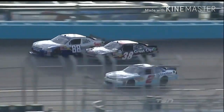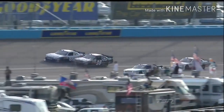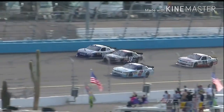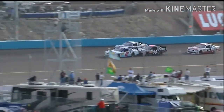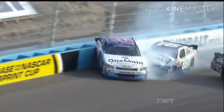Up until this moment, Elliott Sadler was the only driver running at the finish in all 32 races of 2011. Unfortunately for Elliott and his fans, that string's over. That tells it all right there.